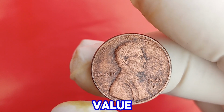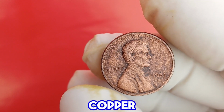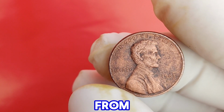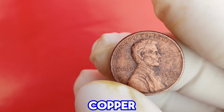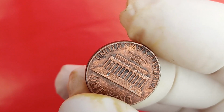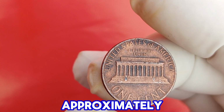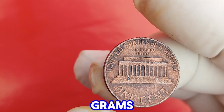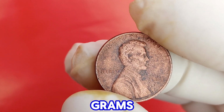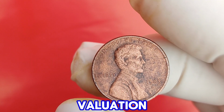increase a coin's value. While 1983 pennies were supposed to be made of zinc with a copper coating, a few were accidentally struck on leftover copper planchets from 1982. These copper 1983 pennies are extremely rare and highly valuable. A genuine 1983 D penny struck on a copper planchet weighs approximately 3.11 grams, compared to the standard zinc penny, which weighs 2.5 grams.